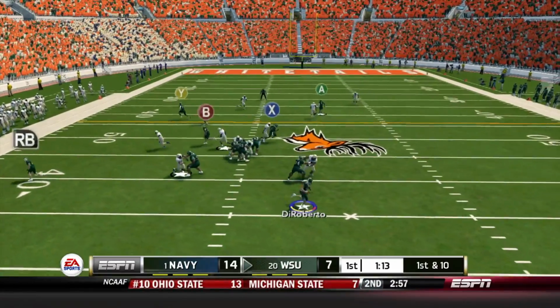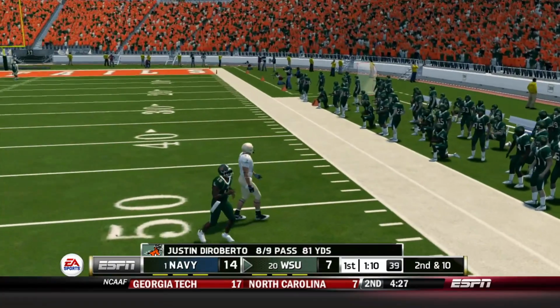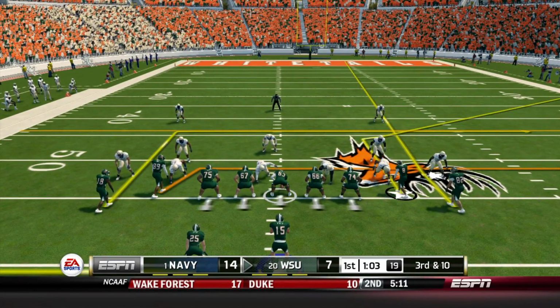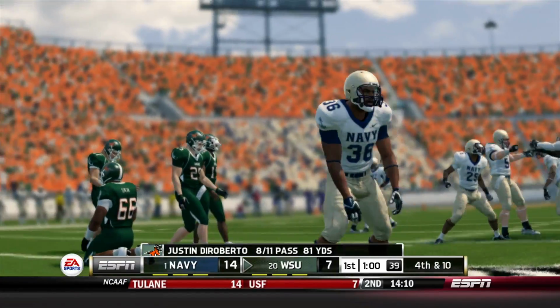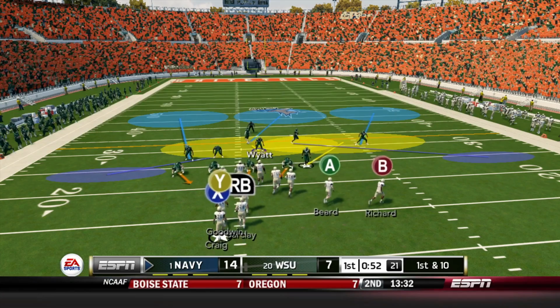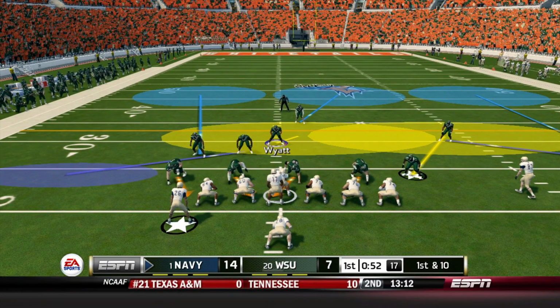So Navy is playing a lot of man coverage in this game, but this play, we're going to scramble out to the right side and nobody to throw it to. Justin DiRoberto's first incompletion of the game, and that brings it to a 3rd and 10. DiRoberto facing pressure right up the middle and gets hit on the throw, and it's going to be an incompletion. So we will have to punt this one away, so Navy has a chance to take a 2-score lead.